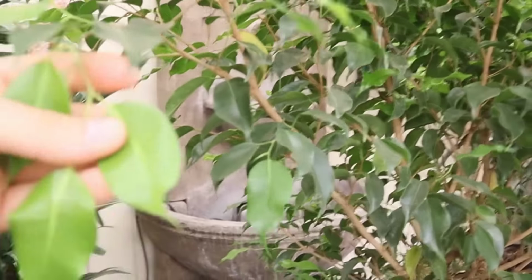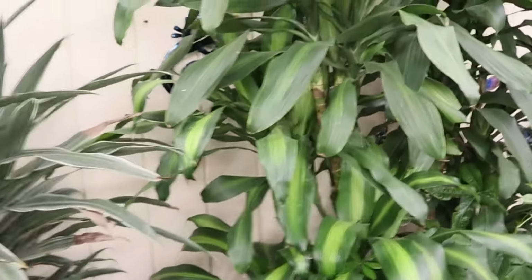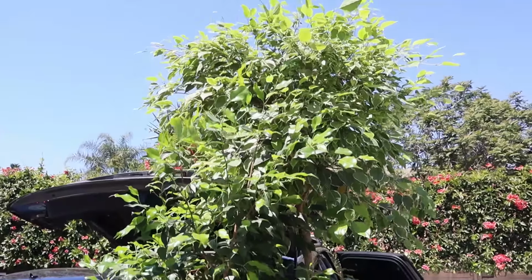Here's another ficus that's really beautiful. This has just the plain green leaves. That's really pretty as well. And then just some more varieties over here. Okay, this is a bit taller than I thought it was.